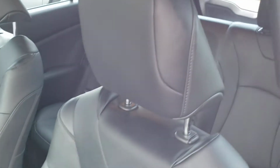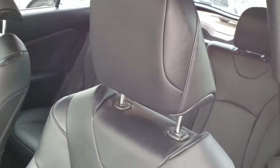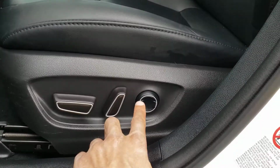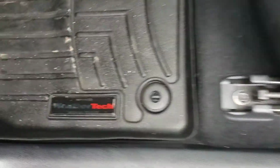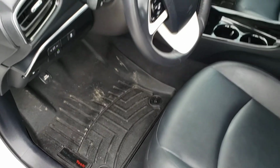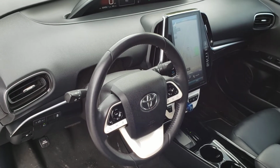Inside, you're greeted with the very stylish black leather seating here with the great designs on the center of the seat. Mirrors the designs on the body there with the nice swooping lines. Just below the driver's seat here, you'll also find the power adjustable seat controls, which includes your power adjustable lumbar support. And if you take a look in the footwell, you'll find the nice WeatherTech all-weather mats, and those are nice and easy to clean regardless of how dirty or wet they get. So let's go ahead and hop inside, fire this vehicle up, and take a look at all the bells and whistles.